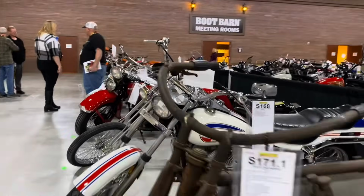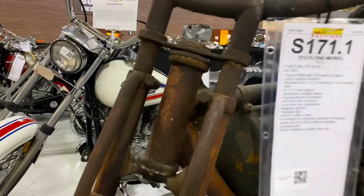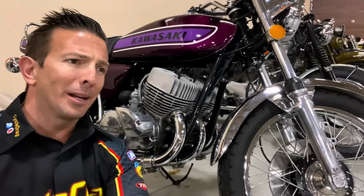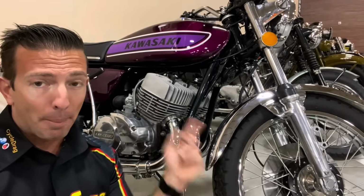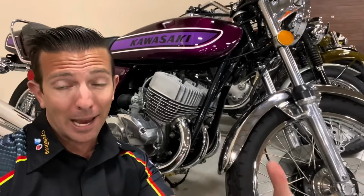And I talked about the front end over there, separating the men from the boys. How about this front end? Who wants to go fast on that bicycle-like chassis? It's really amazing. What did I just say about separating the men from the boys? Well, maybe the proficient, talented riders from the newbies. You better be skilled and you better know how to ride if you're gonna throw a leg over this in 1975 or any time for that matter.